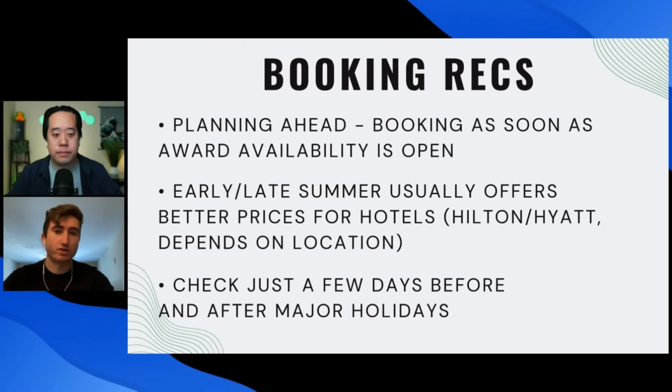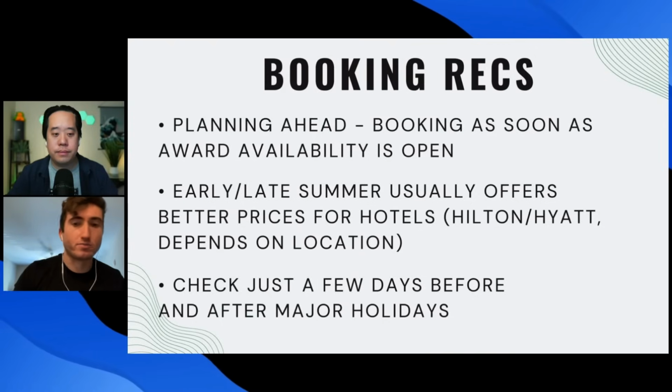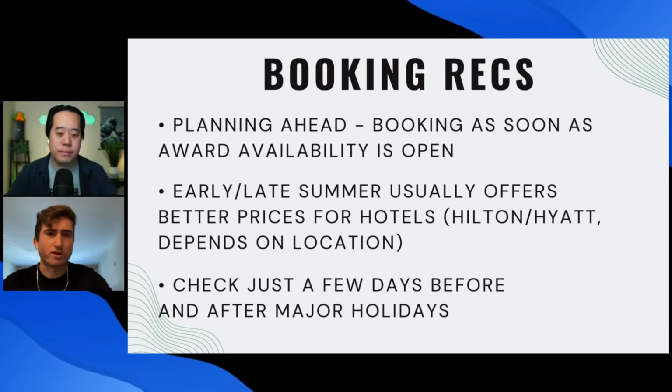Hyatt's infamous for everybody taking all the award stays, and then you only have cash bookings. So by planning ahead, you're going to get the best price. You're also going to be able to deviate a couple of days here and there, and maybe get a cheaper cash price if you have to go with that. And you're also going to be able to book with points just by doing it as early as possible.